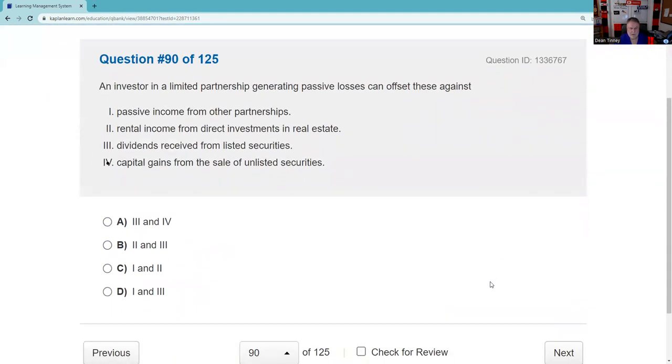An investor in a limited partnership is generating passive losses. Remember, passive losses can only be offset by passive income from other partnerships. And so you can get rid of 3 and 4 because that's what happens in your portfolio. By getting rid of 3 and 4, I know I'm going to take 1. And it looks like I'm going to have to take 1 and 2. I don't really like 2, but I have to take it.